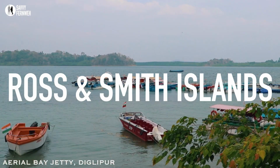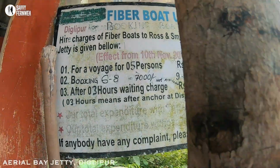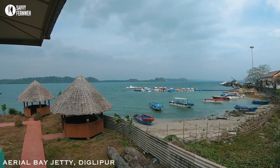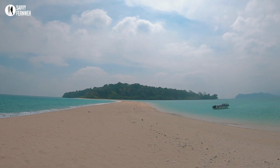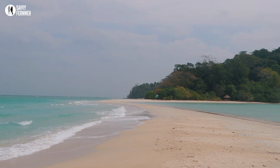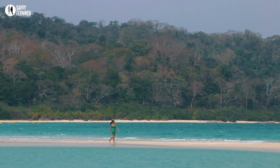Today we had plans to visit Ross and Smith Island. We reached Aerial Jetty. There, the sea and all the boats looked magical already. Ross and Smith Islands are actually two islands, Ross and Smith, joined together by a sandbar. This place is just so dreamy. I saw pictures before and I just wanted to be here.